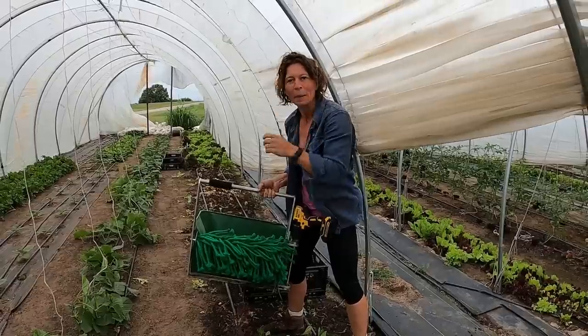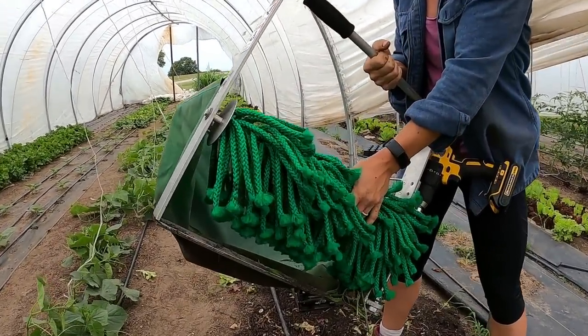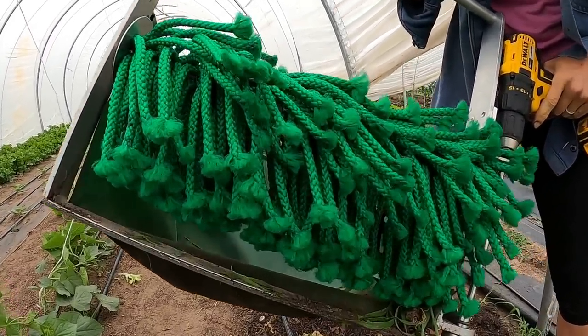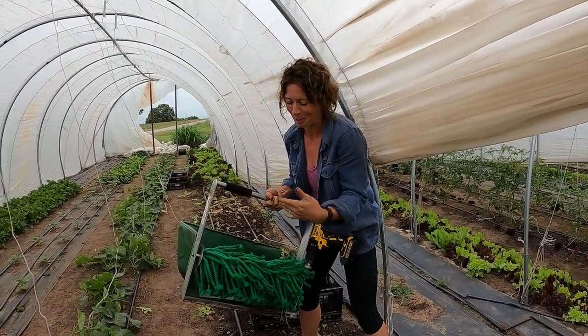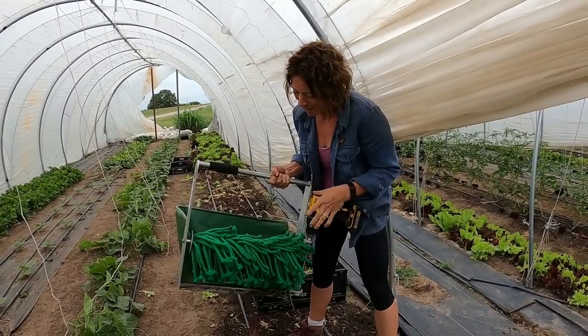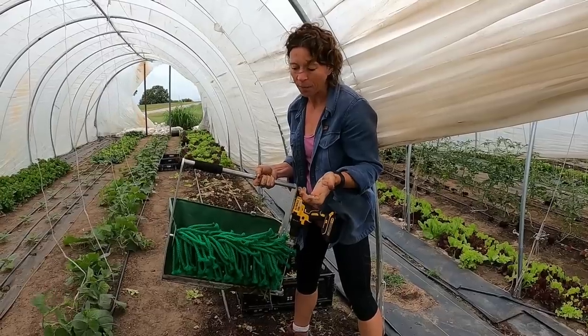What do you got there? This is a greens harvester. This is another one of our most used tools on the farm. We do a lot of greens and baby greens. We clean it off before we use it for lettuce we're actually going to sell to people. You were just doing a close up and it's so dirty, but I figured we'd show you guys how this works.